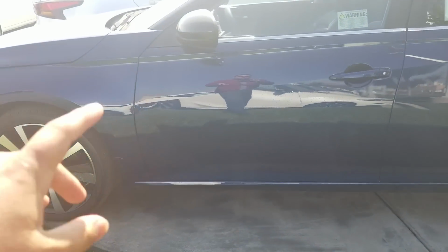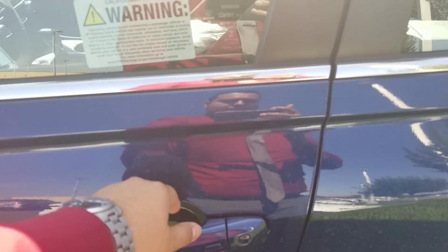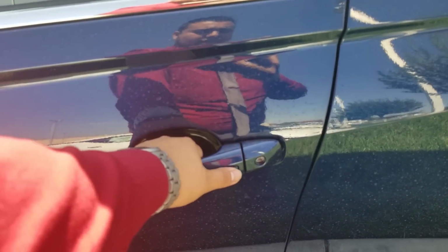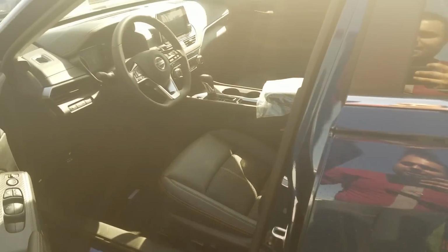I really like the way the body styling came here. One touch to get in and out of this vehicle in a sketchy situation. You can just pull the door open, press a button, get in and get out.